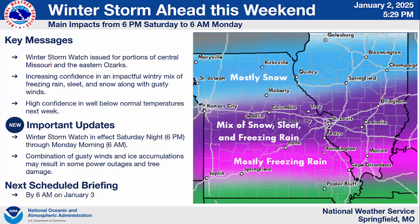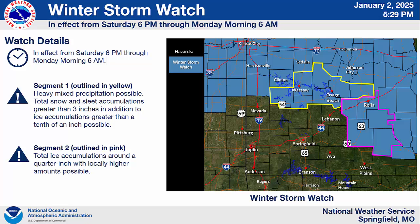We're going to talk about the winter storm watch that has been issued for that time frame, the expected precipitation types, the below normal temperatures that are going to be associated with this storm as well as occurring after this storm, and then also the gusty winds in addition to those ice amounts that could cause some issues with trees and power lines. So first we'll talk about the winter storm watch.